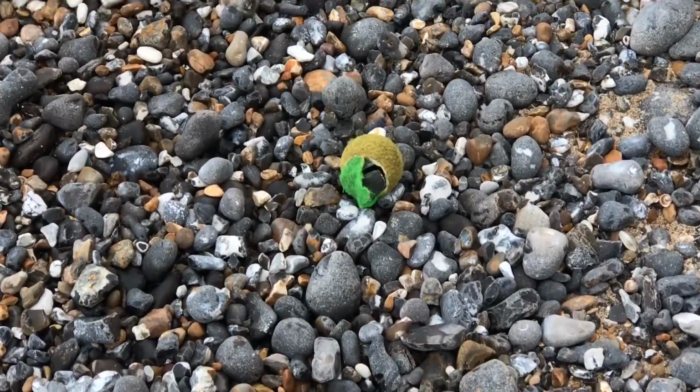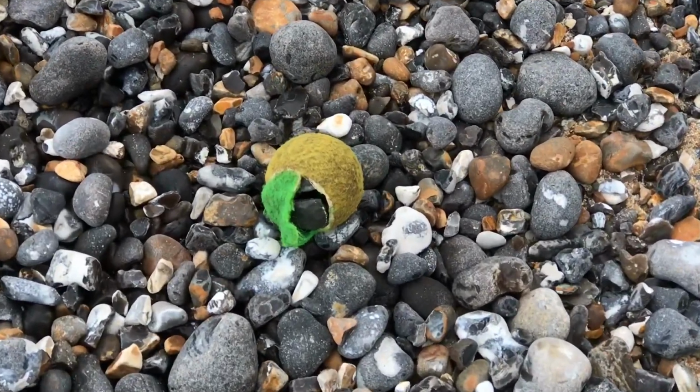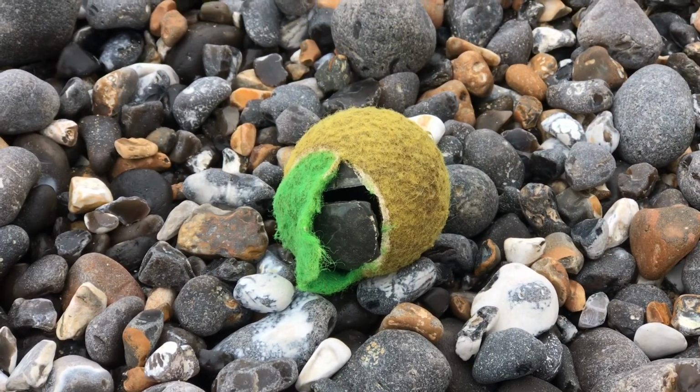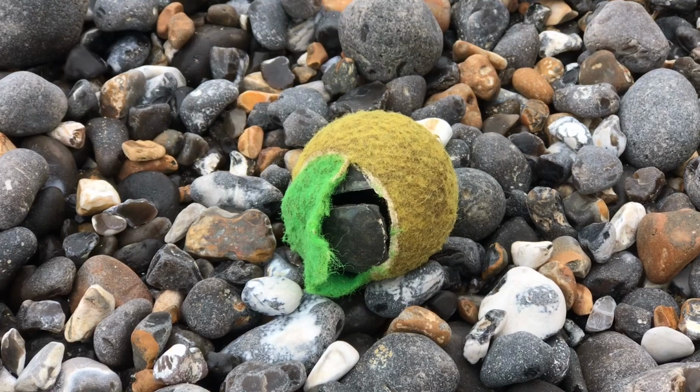So here is one of Salty's favourite beachcombing finds. We often find these old tennis balls washed up onto shore, and she loves having a little play around with them.